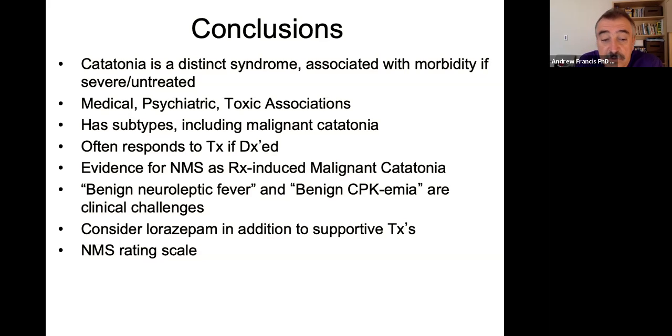Initial doses are low, 1 to 2 milligrams, and titrated to higher dose ranges. Sometimes catatonia doesn't respond to medium doses of lorazepam, and there are case reports of people needing 20, 25 milligrams a day to respond. Obviously not on the first day; it's titrated up over some days.